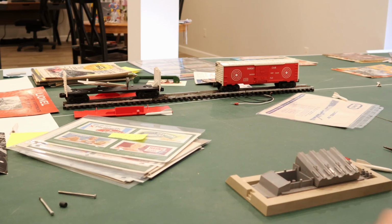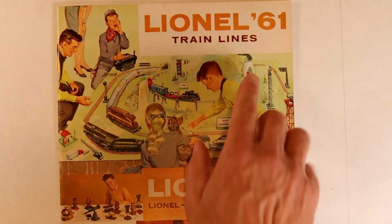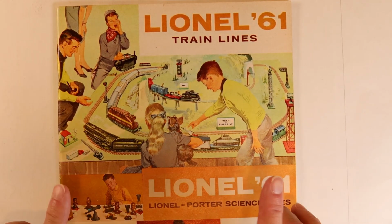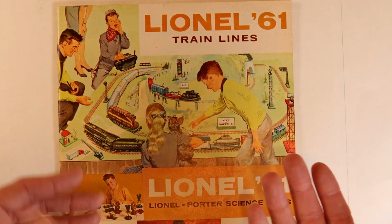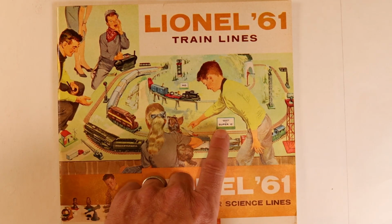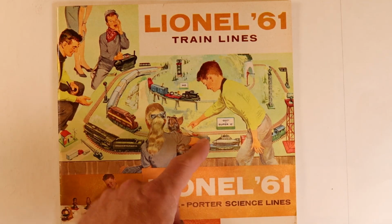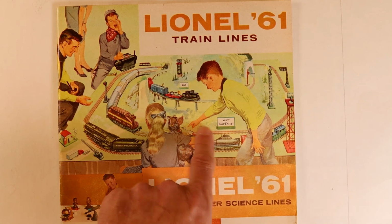Bullseye. This is the cover of the 1961 consumer catalog. What's really interesting, it shows this family playing trains, but what's on the layout are little specialty billboards that say, hey, 027, Super O, or buy this set. That's kind of neat. Did they actually make billboards like that? Darn right they did. Let's show those to you.